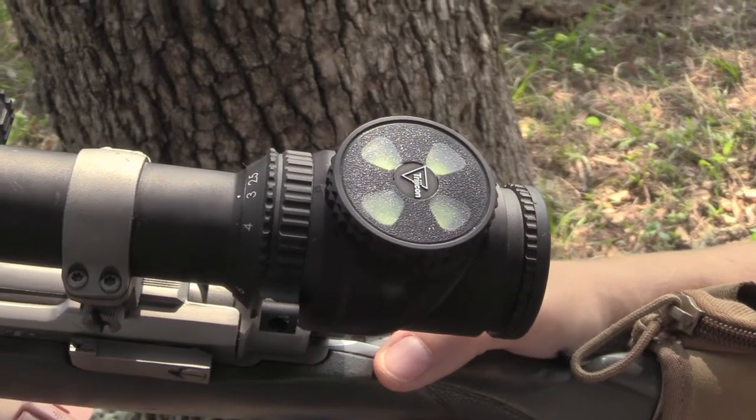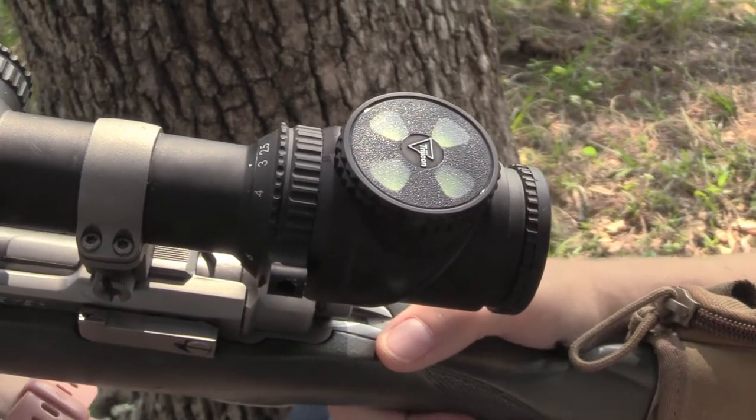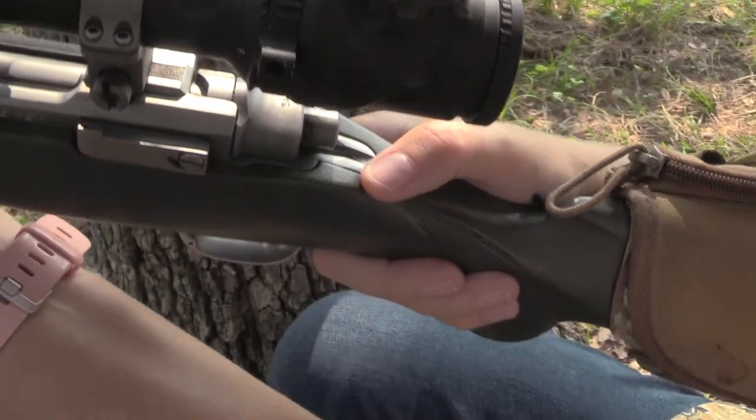But when you're rattling, turn your scope down as far as you can get it. You can always crank it up when you start moving elsewhere.